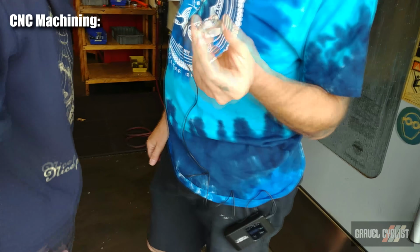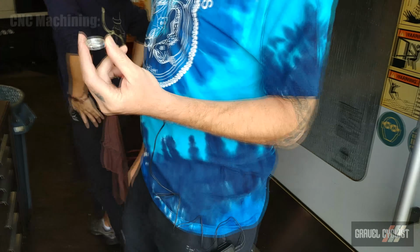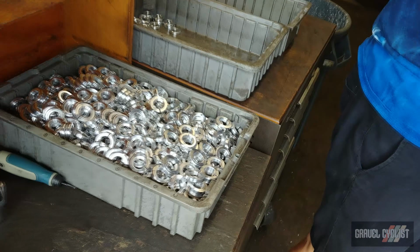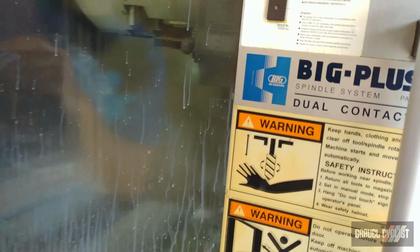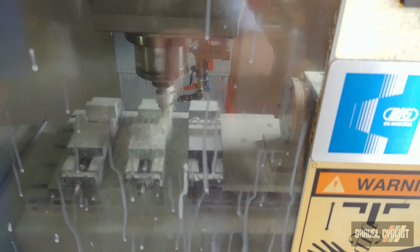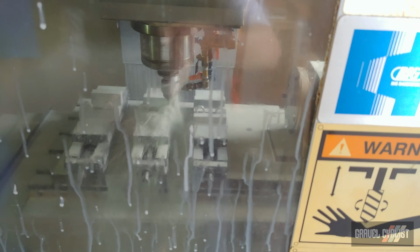Most of our hubs use this adjuster. There's a few different ones, but these are made on this machine here, and they're just a simple adjustment. You can actually see in this one, usually you can't see because it's so splattered, it's spraying coolant on the parts as it machines them. So those rings are probably made on a lathe, and then this machine is going in and drilling holes and putting a split in them.